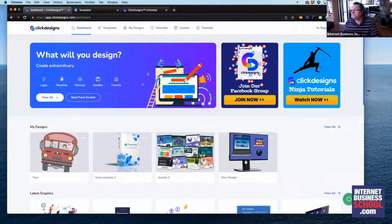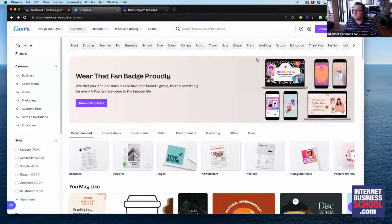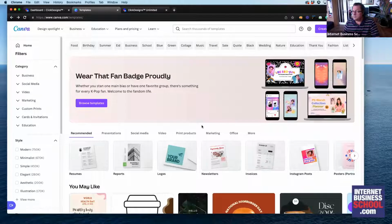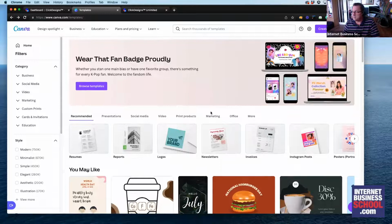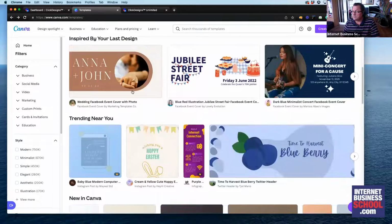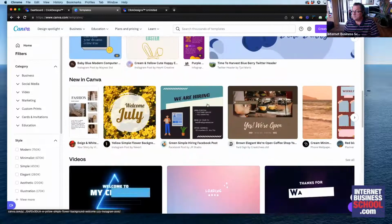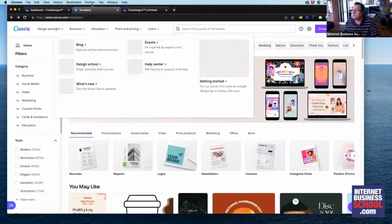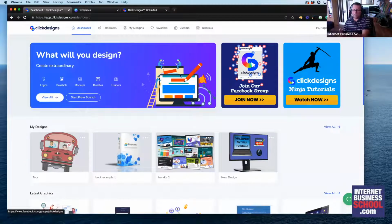It's a cleaner layout than Canva. Canva tends to be quite busy. There's lots on there, but trying to find some of the stuff can be challenging because you've got to get through all the flowery stuff. So ClickDesigns has got a nice, cleaner dashboard.